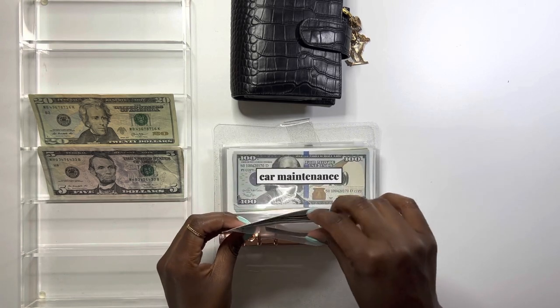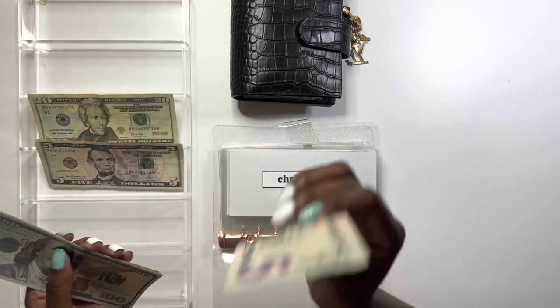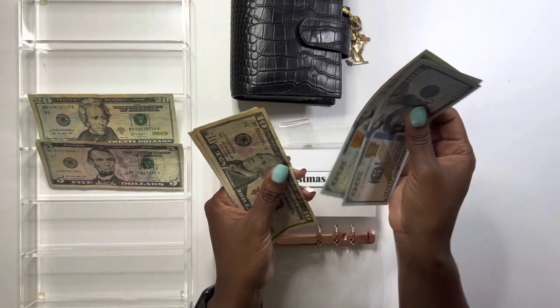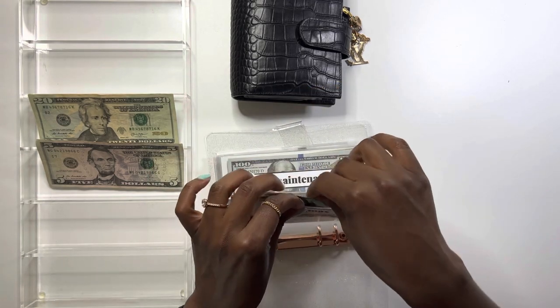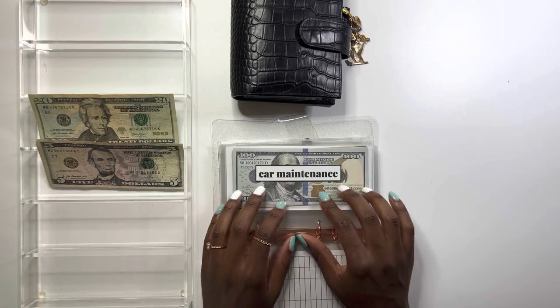So next we're going to go to Christmas. Christmas is going to get $5 today. I try to stuff this one every week because I want to get us a good amount for Christmas. So let's see what we have total in Christmas. 100, 200, 300, 310, 325. 325 in Christmas. Not bad at all. I'll take it. We still have about 6 more months, so I think we'll be okay.